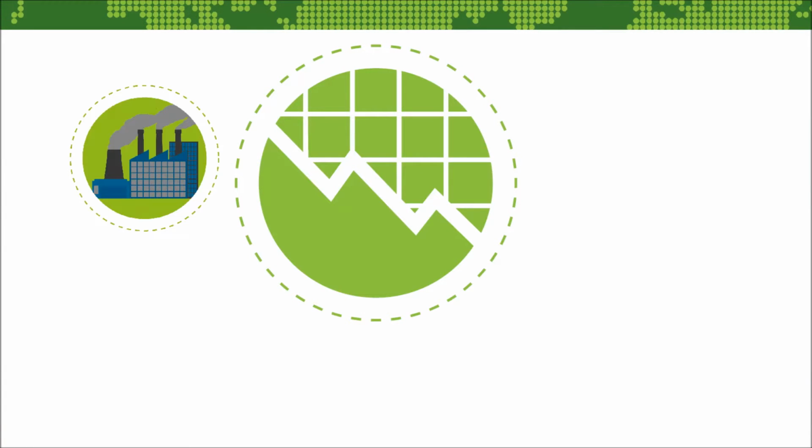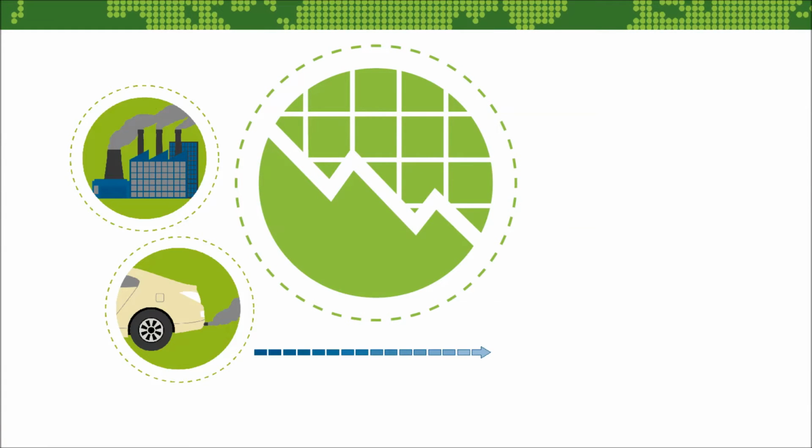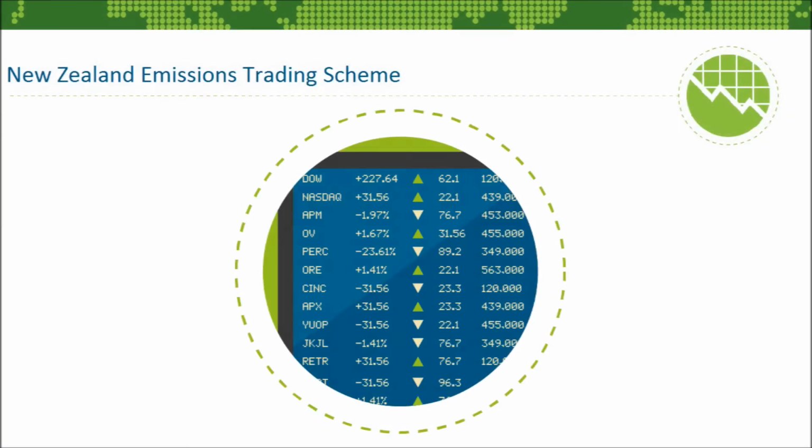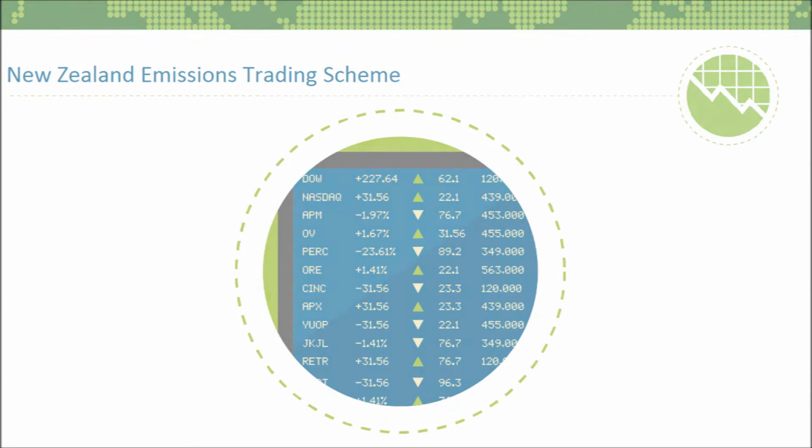The Emissions Trading Scheme is New Zealand's main way of helping to reduce our emissions and meet our international targets for climate change. The ETS is a market that moves the cost of emissions onto the businesses that cause them. Like any market, the ETS works by putting a price on a product. In the ETS, the product is the ability to emit.